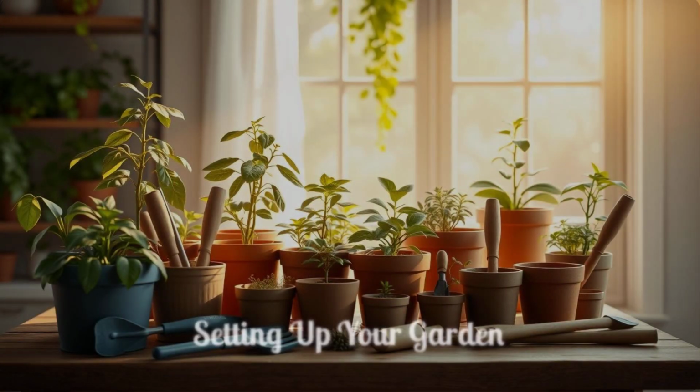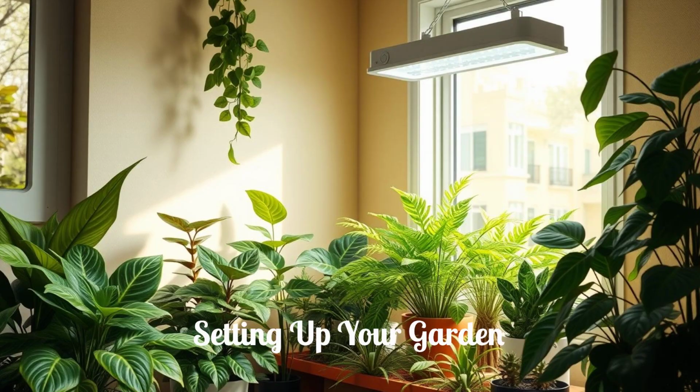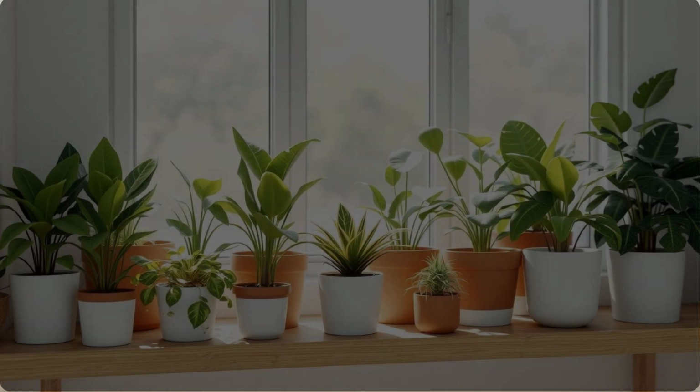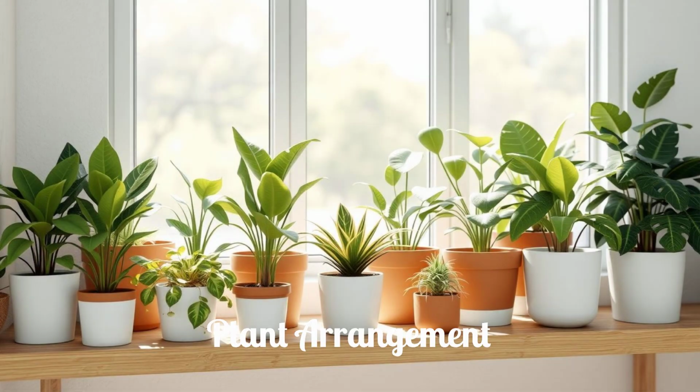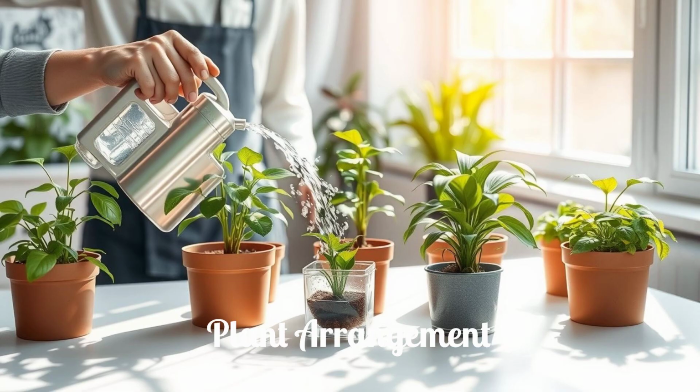Once you have your plants and supplies, it's time to set up your indoor garden. Choose a location that meets the light requirements of your plants. Arrange your plants in a visually appealing way. Consider grouping plants with similar needs together for easier care.